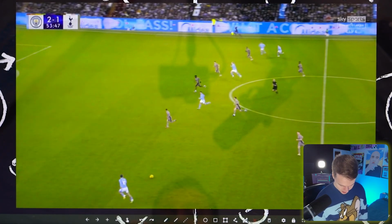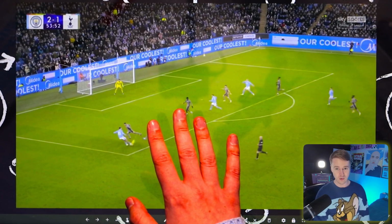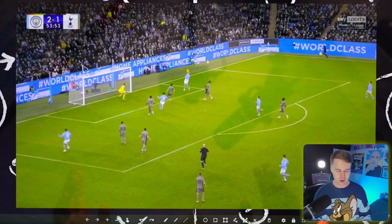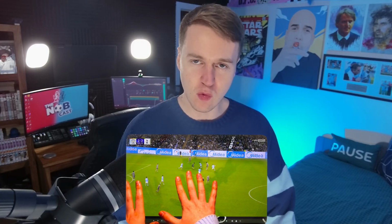This is Jack Grealish at his absolute best when he's able to run into this space. He does exactly that. He picks out a really good ball for Haaland. Maybe Haaland could read it slightly better. Maybe it's slightly too much on the pass by Grealish. Now, this is when it gets to 2-2 in the game.